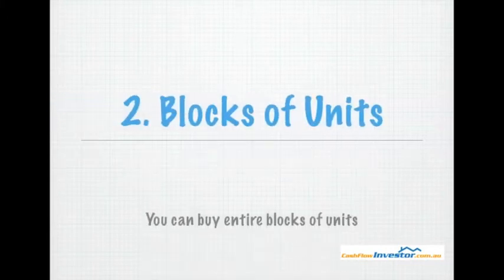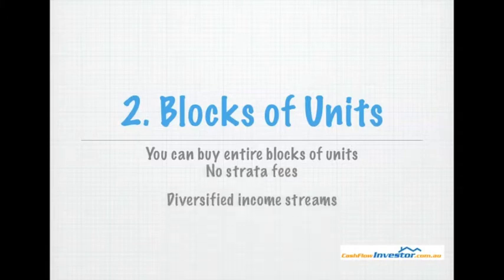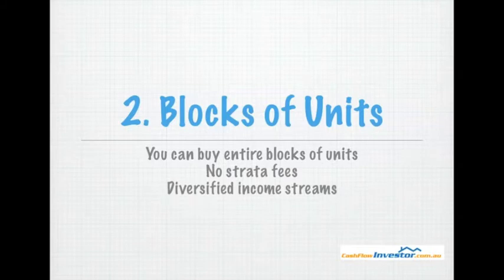Number 2, blocks of units. You can actually buy entire blocks of units, and generally I've only really seen these in, again, rural areas, but rather than buying a single unit in a block, you can actually buy the entire block and get a good rental yield from that. You pay no strata fees and you've got diversified income streams, because if one unit is empty out of 10, you've still got 9 incomes coming in. Whereas if you just own one house and that's empty, then 100% of your income is gone.